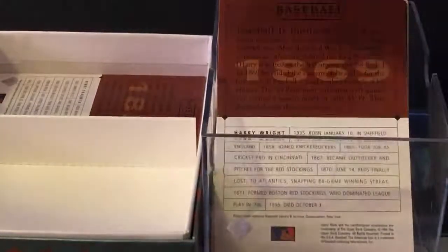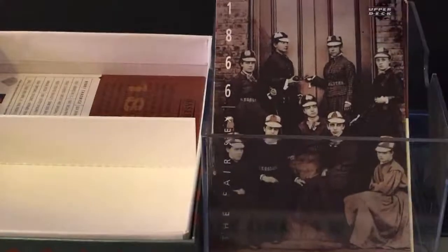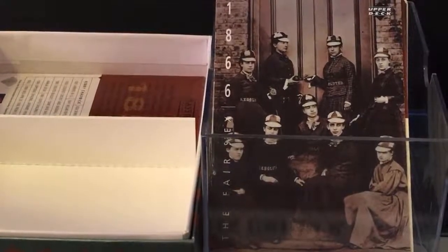Okay, show you the other side of the card here. So you get the ladies' baseball team here in 1866. I do like the sharp photography they had back in the day there.